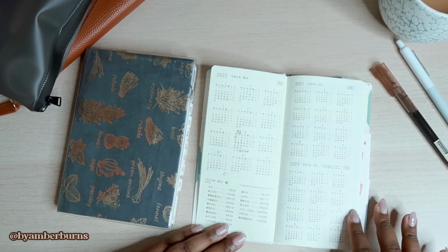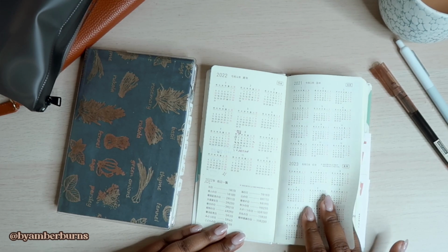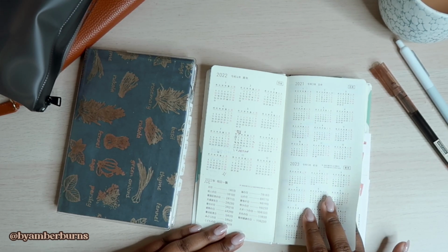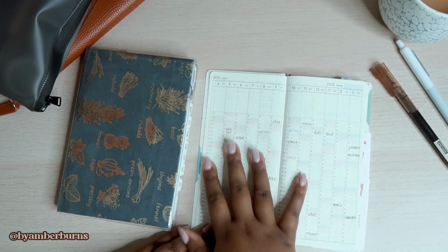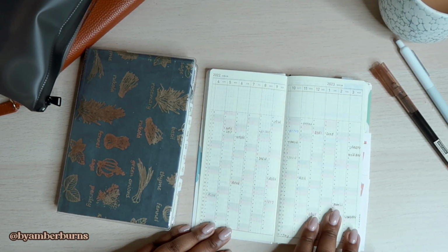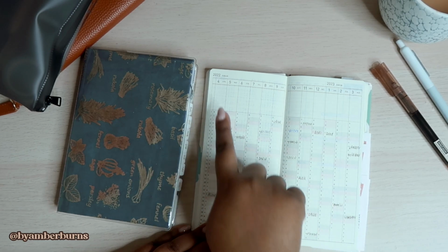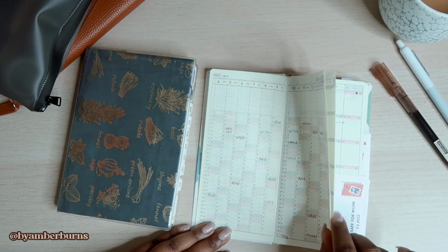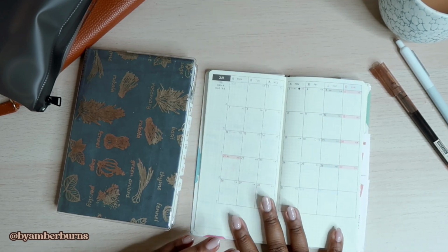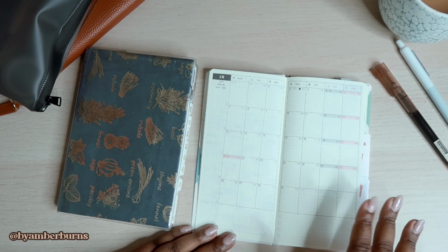So if you've seen a Hobonichi Weeks before, you know it is a very basic notebook that focuses on weekly spreads. So you do get this annual 2022-2023 spread. I did not use this as a 2022-2023. I use this to track birthdays for the entire year. And then you jump right into your monthlies.